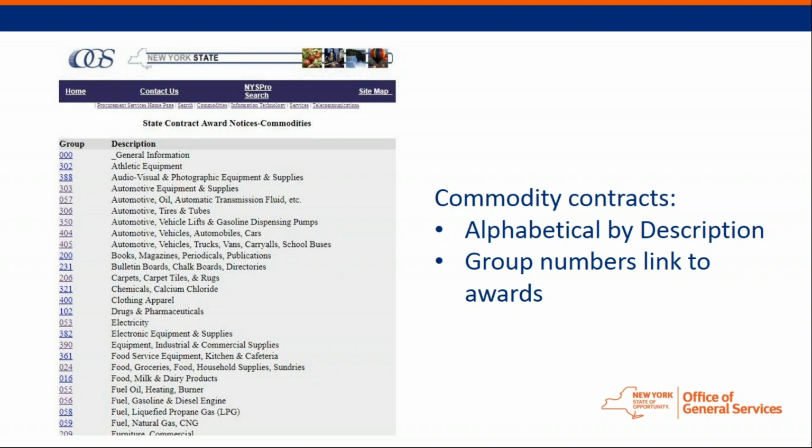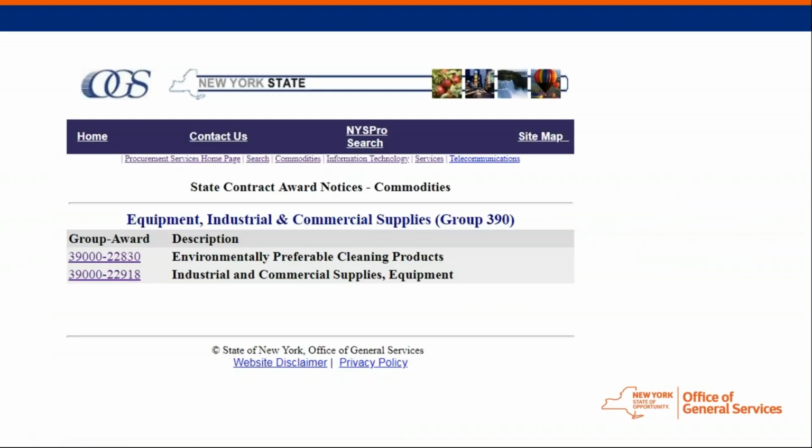From here, you can click on the group number, and that will take you to the awards that are under that group. As an example, if you were to click on group 390, which is the group number for industrial and commercial supplies, it'll take you to the awards that are under that group number. There are 2 awards under this number.